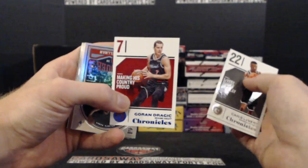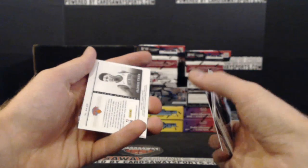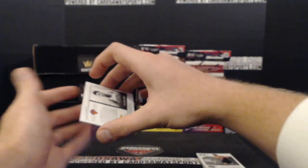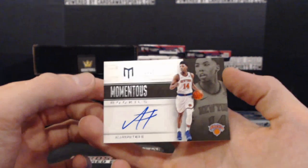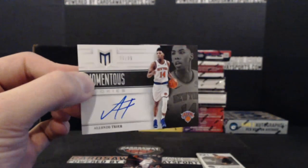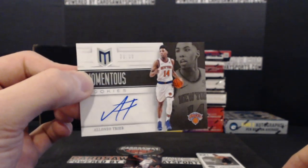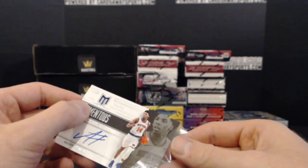Number 99, Goran Dragic. And look at this, nice hit going out to New York, momentous, bam! On card number 99, Alonzo Trier for the Knicks of New York City. New York! Going to Elliott T. Nice hit.